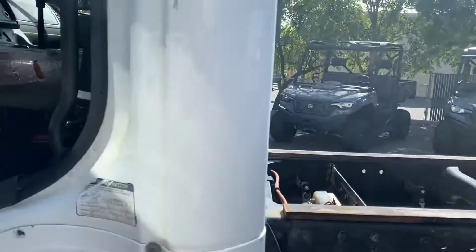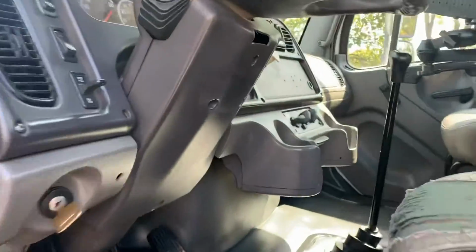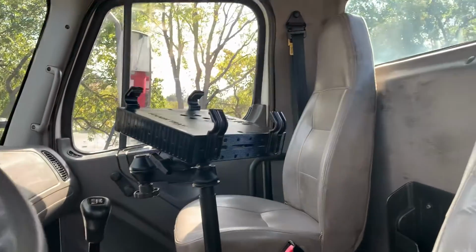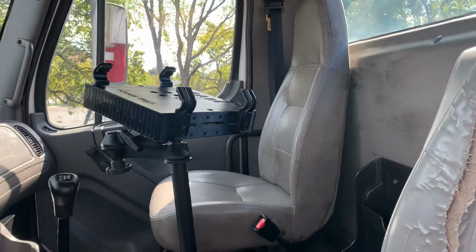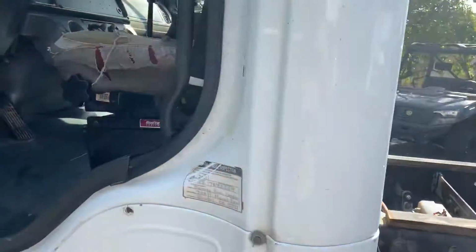Let's take a look here. Inside is not too bad. Looks like it's got the nice clipboard workstation there. What else?